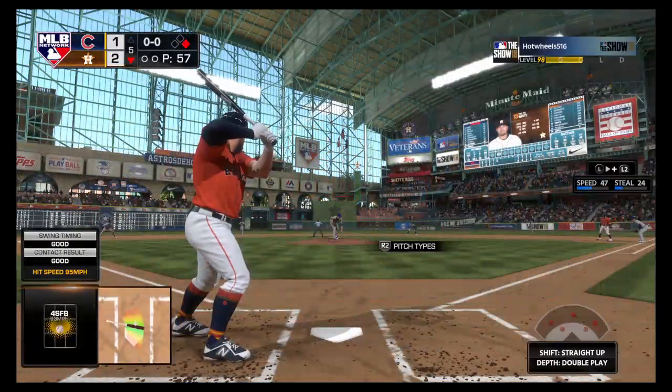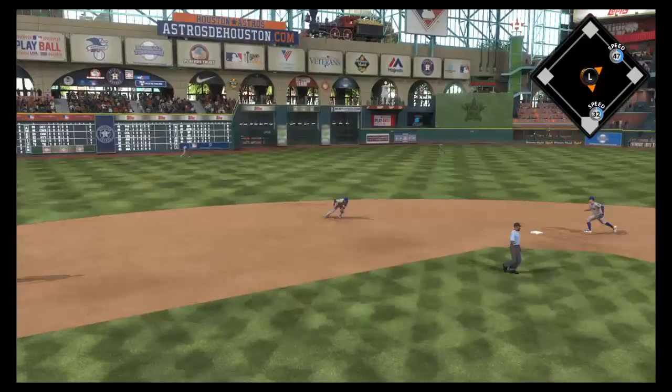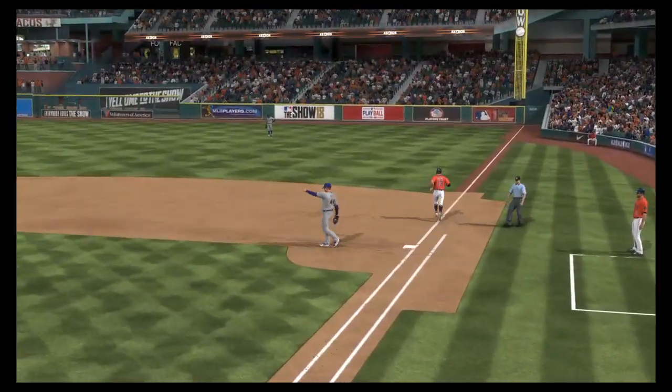Stepping into the box, Tyler White. He's 0 for 1 after grounding out in his only trip to the plate so far. Russell's got it. There's 1. On to Rizzo, and it's a double play.